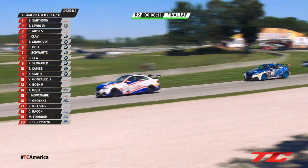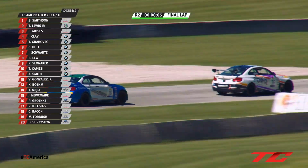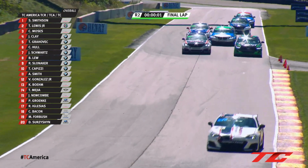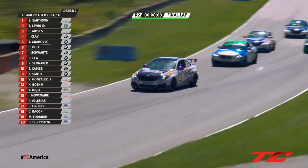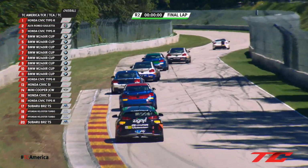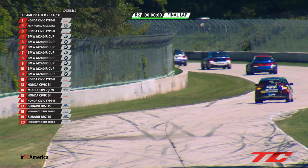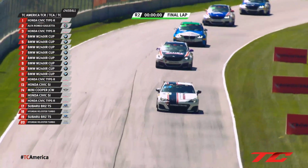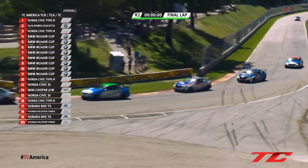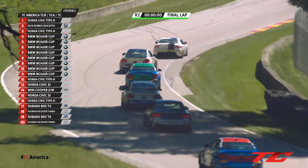Clay now having to deal with a little bit of TCA traffic. That can be problematic through this high-speed section. If he has to lift at all, someone may get a run. Yeah, that's Matt Forbush. And everybody's going to try and squeeze through. This is sketchy stuff in the kink. And apparently we may have a caution flag, just a corner yellow, but it means you can't pass into the corner here. This is Canada corner, turn 12. See, it's clean now.